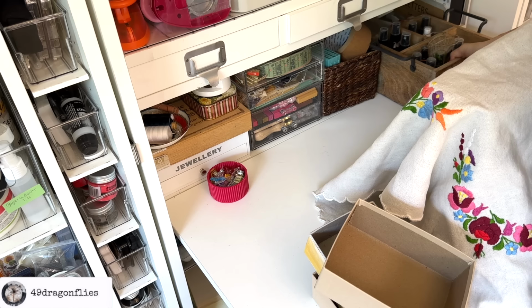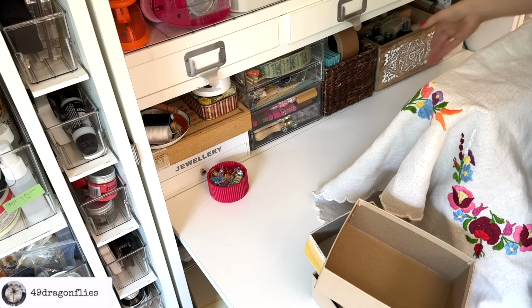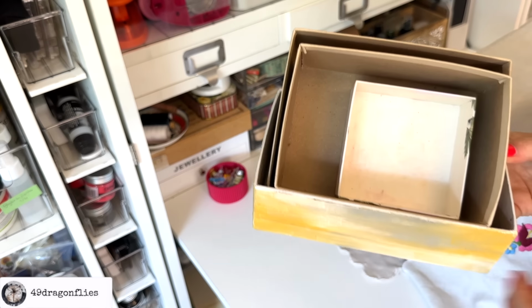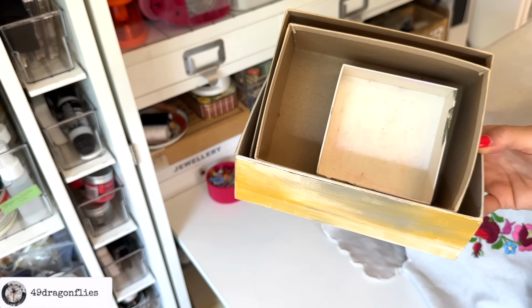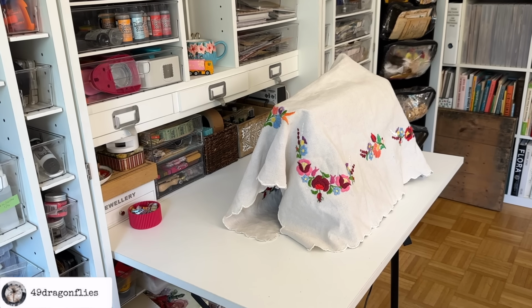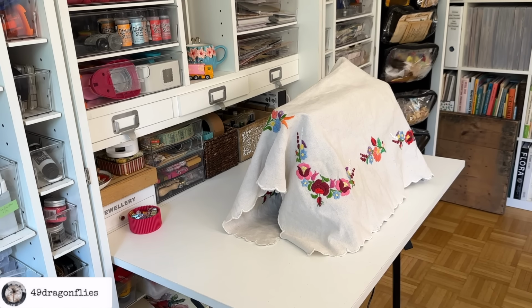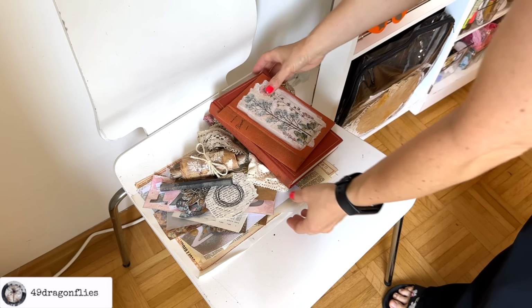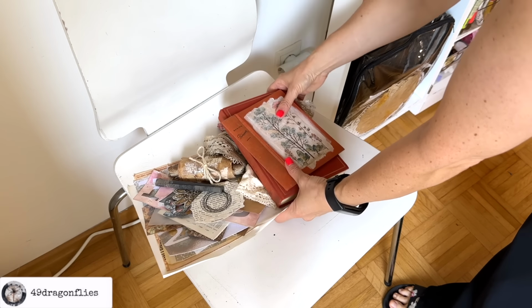Yeah, let's do that. So now I just need to find a place for all these empty boxes because I'm sure they'll come in handy for something. Look at us, we're making progress. We have some clear space. Yay! Let's keep the momentum going and tackle this mess down here.